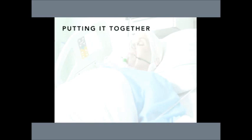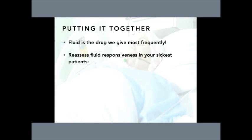So, summarizing what we've talked about, fluid is a drug, and one that we give frequently, often without thinking about the consequences. But in our sickest patients, an extra 2 liters of fluid that they didn't need can really increase their morbidity and mortality in hospital. It's really in these patients that we need to be carefully considering whether they're fluid responsive still, and if they are, then we can continue to confidently fill the tank.